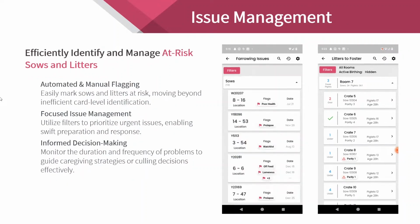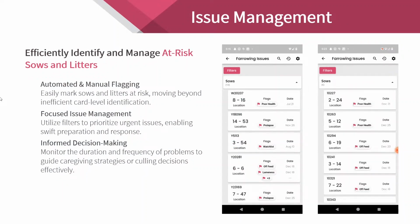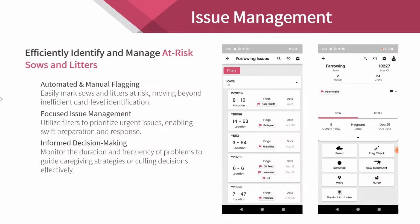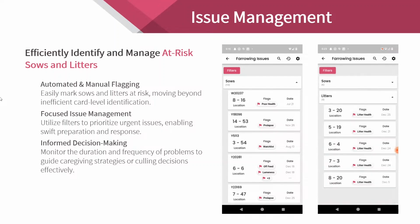So now I can continue with the issue management component of the app. What it does is allow you, anytime in the app, to flag a sow or a litter for any given problem. So let's say I want to flag a sow for being off feed, for being lame. I want to flag a litter for scours or whatever. I can do that, and then I can have a list that will review everything that's going on and give me a really global view of what my issues are and where they are.